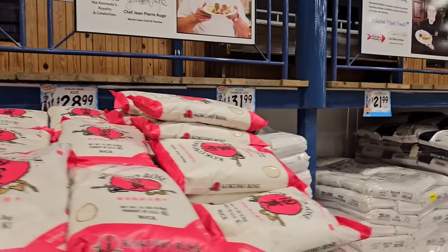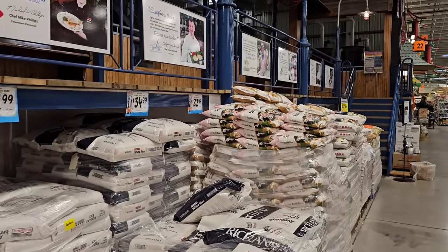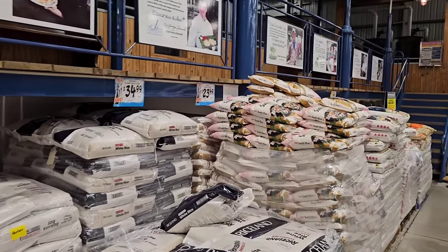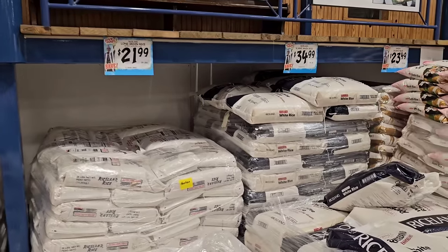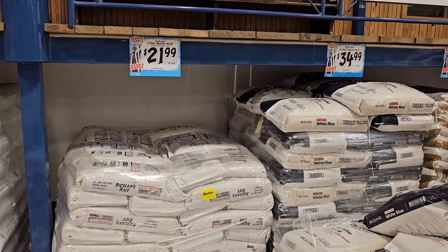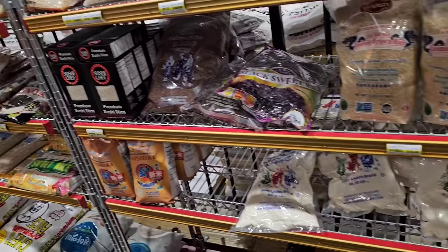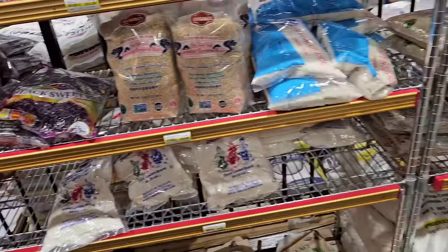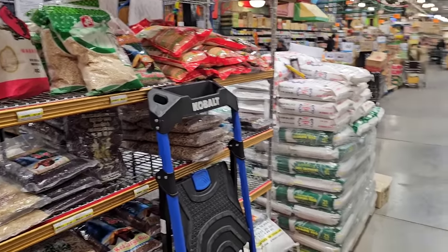This one here, $28.99. We don't have to go over it all here, but this is the other side, and it's just tons and tons. So if you're wanting to stock up on some rice, you may pay a little bit more, but at least they got it in. They do have a lot of these rice options as well, some of the smaller bags. I'm not going to be able to go over all of them, but it is definitely worth checking out.